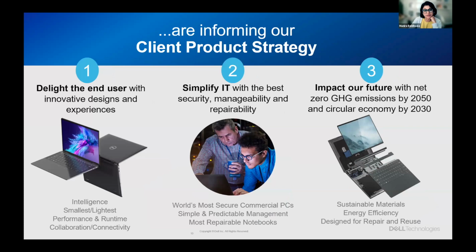And that informs what our client product strategy is. For a couple of years, and some of you may have already heard this from us, our focus has been on three key areas based on those three key insights. One is, how do you delight the end user? How do we bring you the best experience, the most innovative devices, the smallest and the lightest, especially when you're on the go, a hybrid user? And how do we ensure that while you're on the go, you still get the right performance for your workflows and use cases?